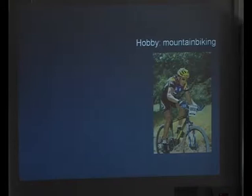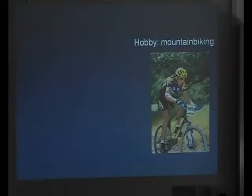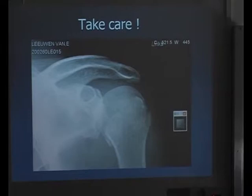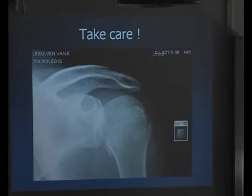And that brings me to my hobby. This is Bud Branchen's, world famous. I've got the same bike, but I'm not as fast. This is my hobby, mountain biking, in the area where I live, around the cows. But take care, as you can see, this is Mr. Van Leeuwen with a broken shoulder. And that takes 1 year, but I'm still strong and on the bike again.